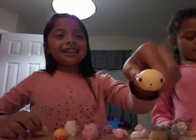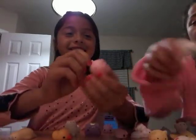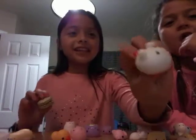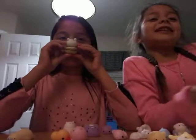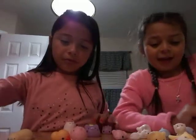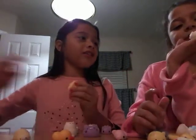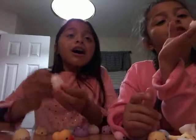This one is Stella. This one is Piglet. We changed the name of this one. It's not Big Bear no more. It's Macaroon. And this one is White the Pretty Sheep. This one's Piglet. And this one is the Highest Jumper. This one is the cutest. This one is the Tired Bear.